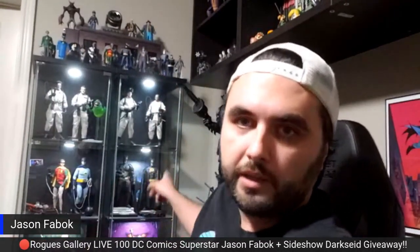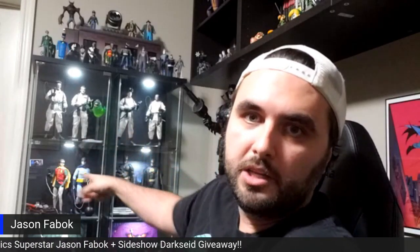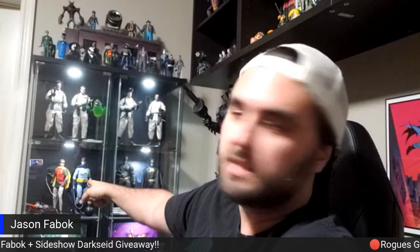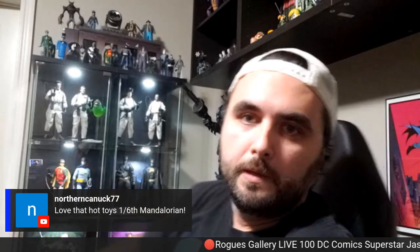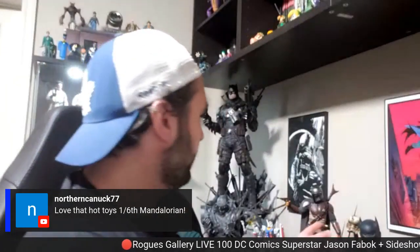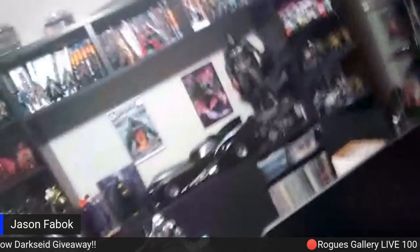But I have a lot of old DC stuff, and I have a Hot Toys collection. I was buying up a lot of the Batman stuff, so I have a couple Keaton Batmans and the Ghostbusters. This one here, the Batman 66, was the first Hot Toys figure I got. And then I got the Mandalorian over here on this side, and my office is so messy right now, but maybe I can show, so I have the 89 Batmobile over there.